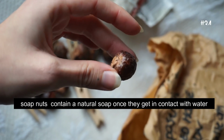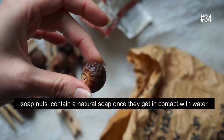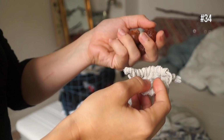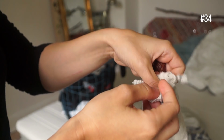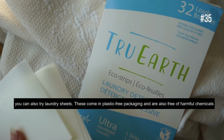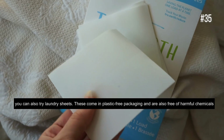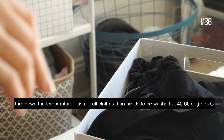One alternative to conventional detergents is soap nuts. They contain a natural soap that is activated once they get in contact with water. Add a few nuts to a tote bag and throw it into the machine. The nuts can be used 4 to 5 times and afterwards they're completely compostable. You can also try laundry sheets. These come in plastic-free packaging and are also free from toxic chemicals. Turn down the temperature.